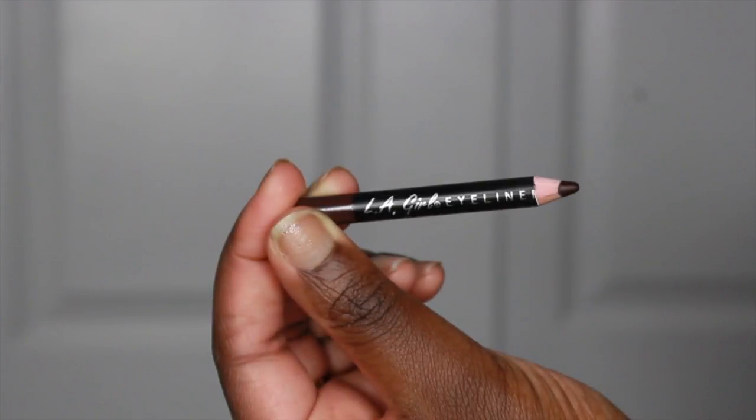I always start off with my brows, with an L.A. Girl eyeliner in medium brown. I know it's a little weird. You don't have to use just an eyebrow pencil for your eyebrows. You could use whatever. I don't really do much because my eyebrows are naturally like this. I get my eyebrows threaded.